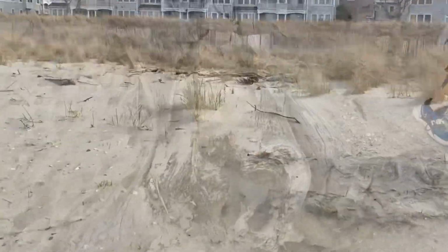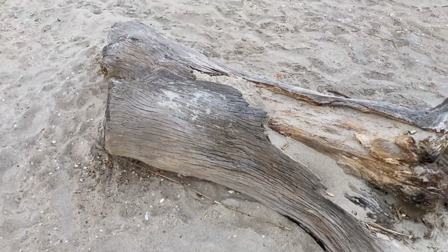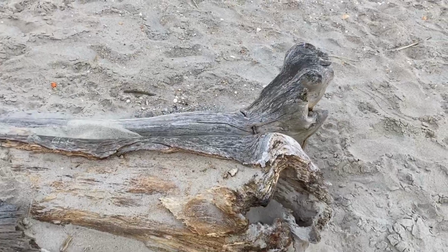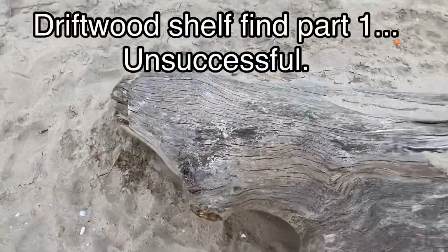Might be. What about bringing that thing home? I got 100 uses in this thing in my head already. That'd be awesome. You think we can carry it? I don't even think we can move it. The ocean moved it.